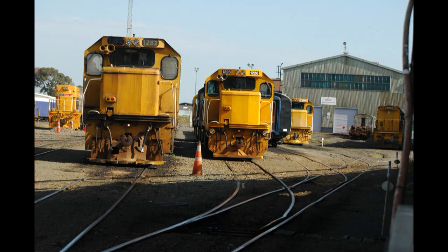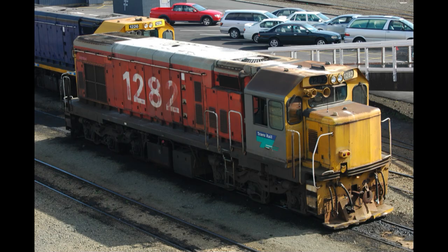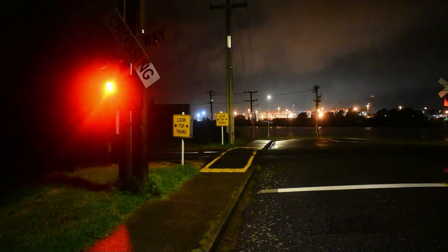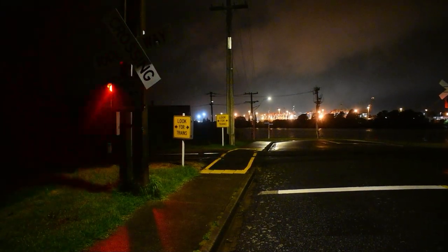Initially, 1199 and 1282 were brought up to Hamilton on November 16, in the consist of Train 234. Then, on the night of Thursday, November 17, they continued with their transfer to Mount Maunganui on Train 345. But by the time they arrived in Tauranga, it was already after midnight.